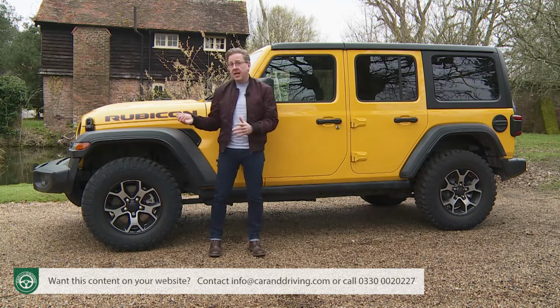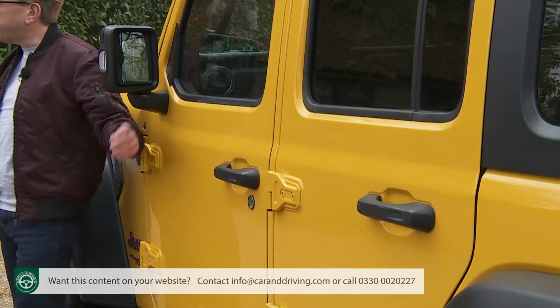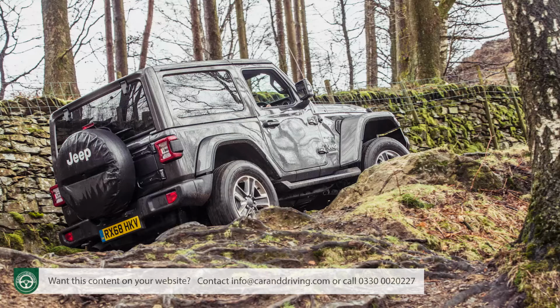As at the front, there are detailed changes if you care to look for them. Jeep has, for instance, slightly lowered the belt line so that the windows can be a fraction bigger for better visibility on extreme trails.